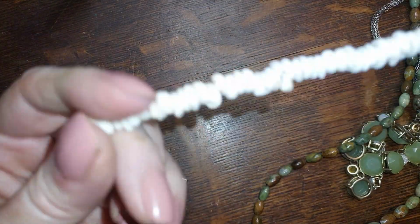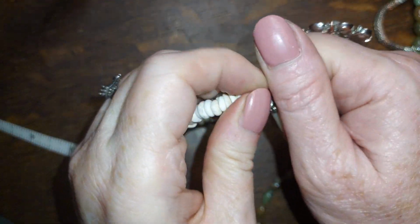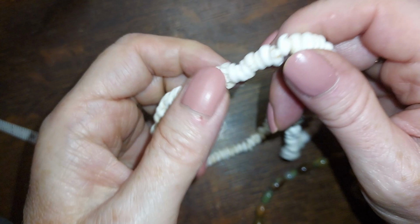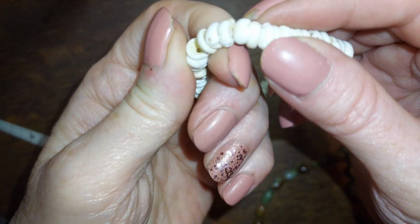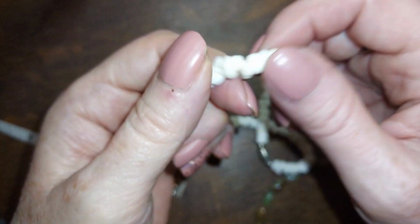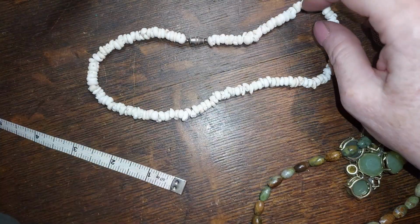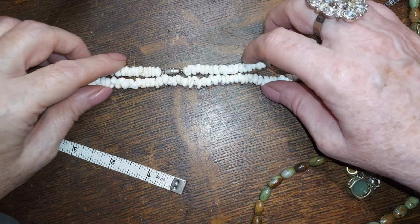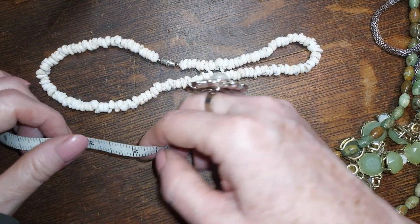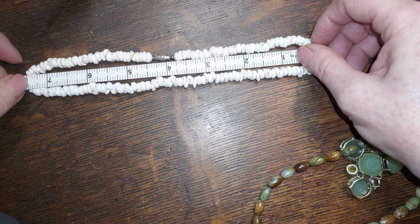Real puka shell, guys. Real puka shell. I'm going to do this for 18. Just to show you the difference. The real ones have a little cup on the back. They're cupped. That's the actual puka shell. The ones you see that are just cut pieces of shell are not the real deal. This is vintage. Vintage puka shell, people. Look it up. Guarantee you'll find some for 18 bucks.